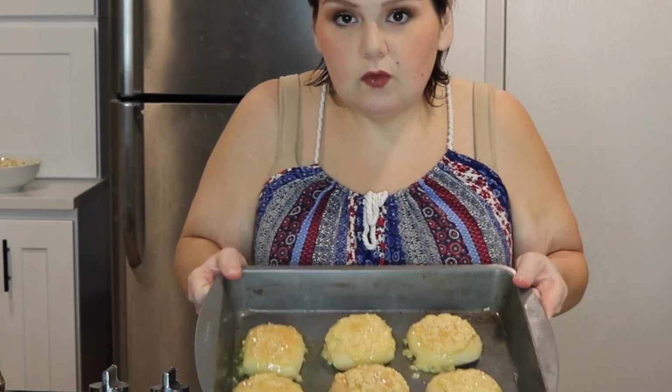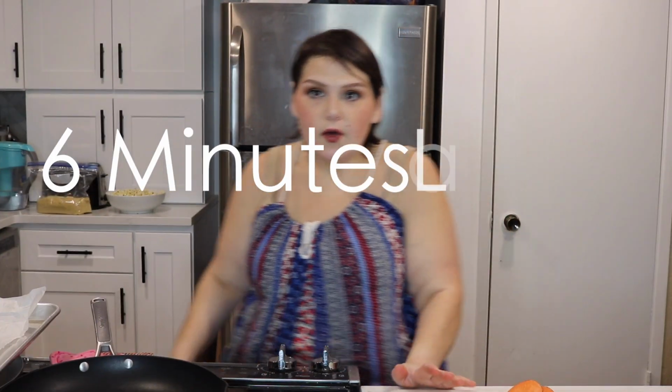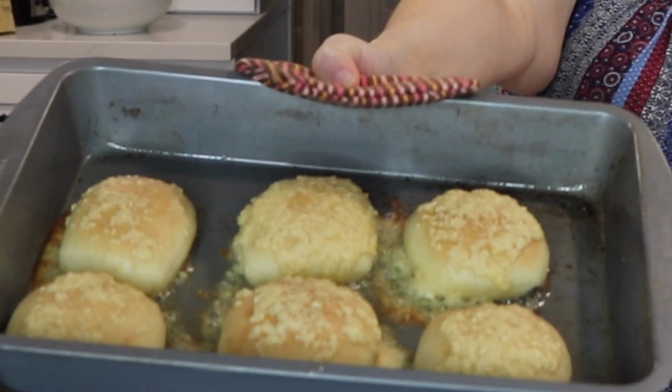So this particular dinner roll recipe is just rolls that are already pre-cooked and you just heat them up in the oven, so this takes about 7 minutes. You can always add this topping to uncooked raw dough and bake it that way, or you can do it on already pre-baked rolls like I'm doing. So let's put that in the oven and set the timer for about 6 minutes. So the rolls are ready to come out of the oven now. Oh my gosh, they smell incredible.